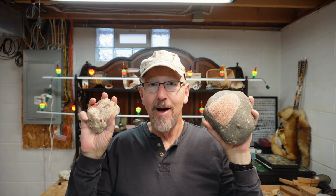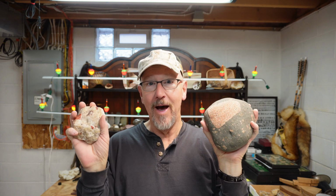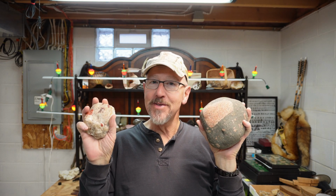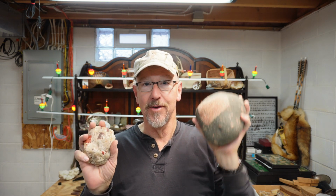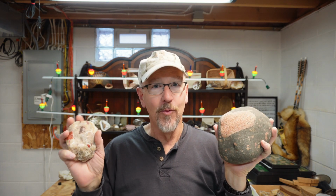I am glomming onto conglomerates. Why? Because for one thing, I love the story of how they were formed. And the other thing is because they just look really cool. Whether it's a puddingstone or whether it is a Gowganda Tillite or something else, conglomerates are really cool.